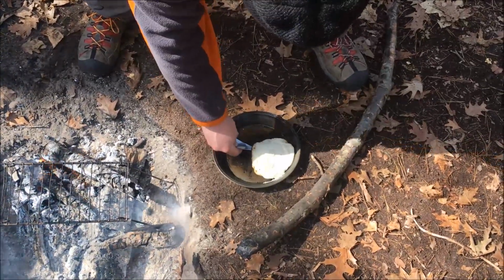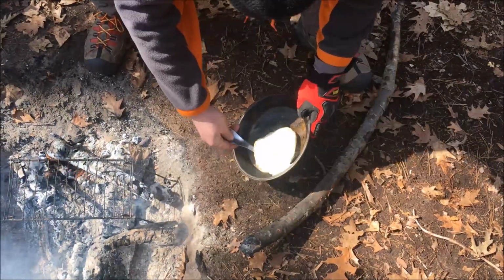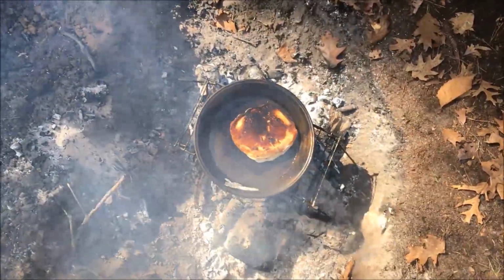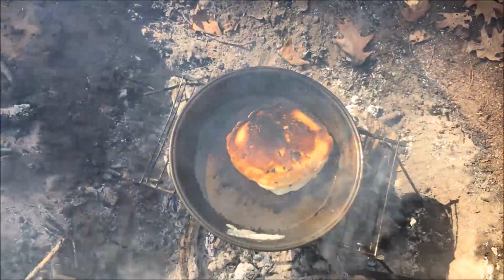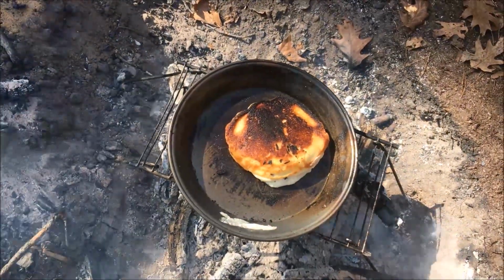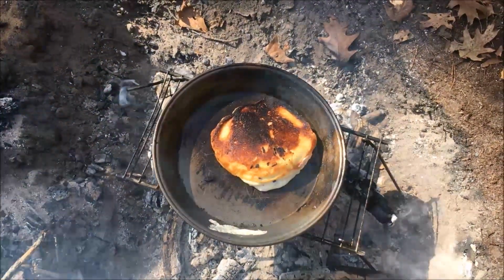I wonder if the spoon would be easier. Spoon might be easier. Yeah, I think holding the pan. Oh, yeah, look at that. That is our first successfully flipped trail pancake where we didn't have to hike out a cast iron pan.